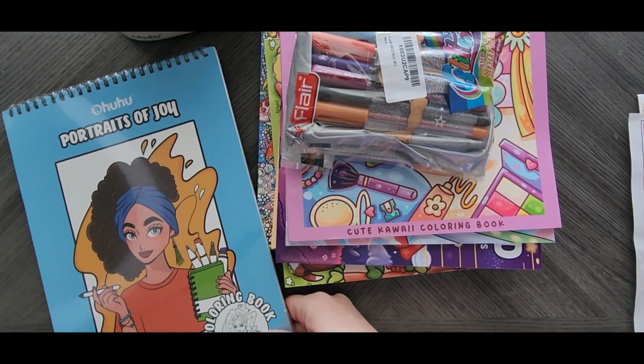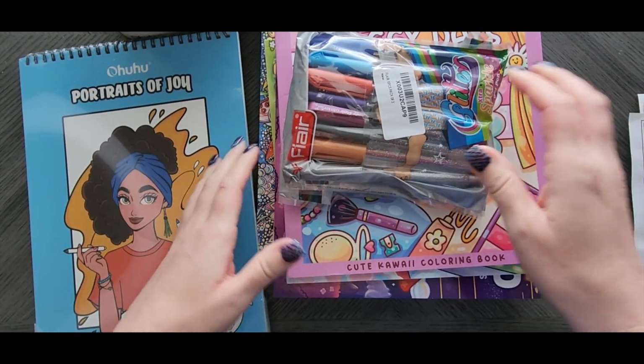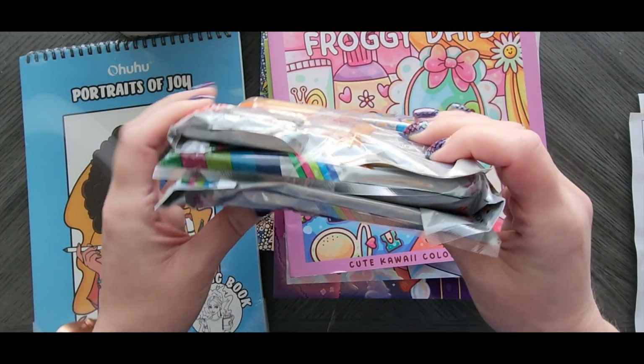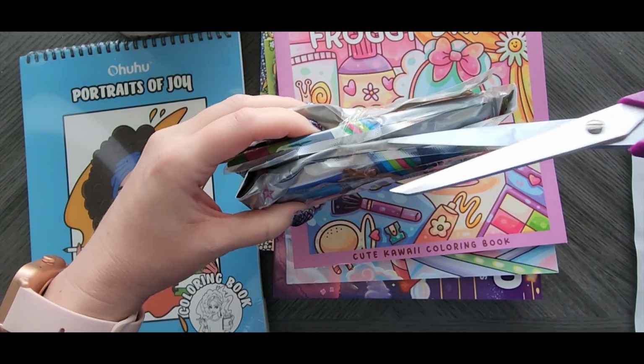I thought I would just do a quick adult coloring haul. It's a small haul, but always worth the fun, right? So first things first, I have bought yet another 3-pack of my favorite gel pens.